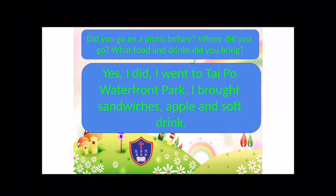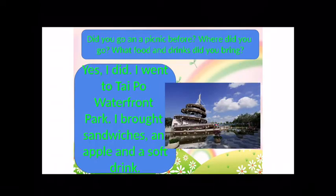This student says, "Yes, I did. I went to Taipo Waterfront Park. I brought sandwiches, apple, and soft drink." I want to change it to, "Yes, I did. I went to Taipo Waterfront Park. I brought sandwiches, an apple, and a soft drink."